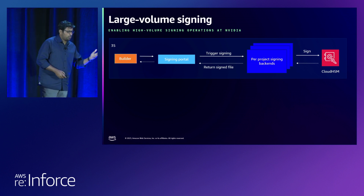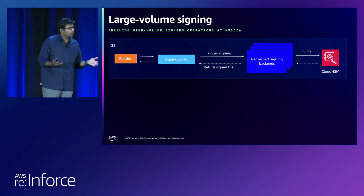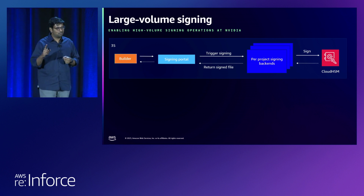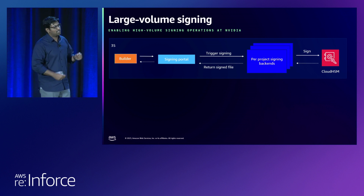We thought about how we solve this. One way that you can think of is, hey, you claim that your system is cloud native, so why don't you just scale CloudHSM? Sure, we could, and we did. But again, beyond a certain point, scaling the system doesn't give you that much return, given the fact that this is a low sensitive asset.